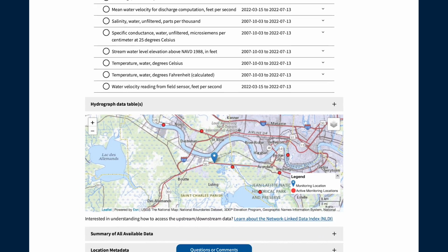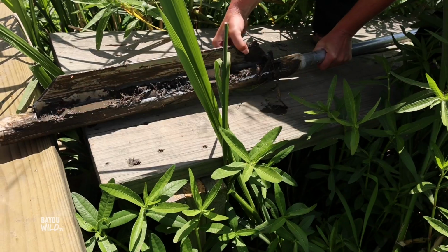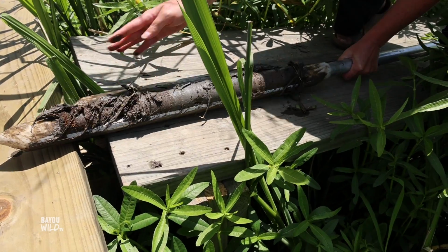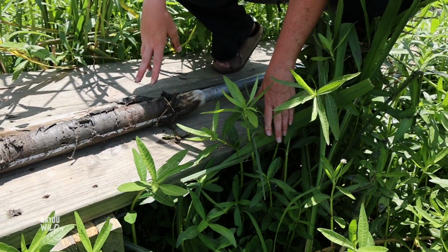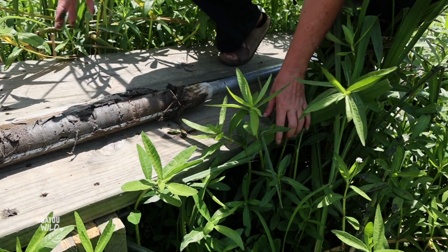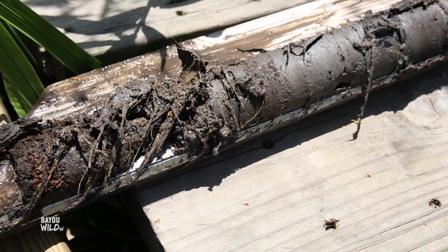So you take a core, you put a white layer down, you take a core through it, and then you can see how much is on top of that white layer every year, and then you measure your accretion. Once you know your accretion and your elevation, you can do some subtraction and figure out your subsidence rate. From here to here is all brand new mineral sediment deposited by the diversion, and you can tell that because it's all clay and silty. And then from here down, it's basically pure organic matter that was existing before.